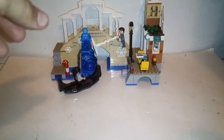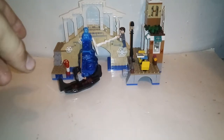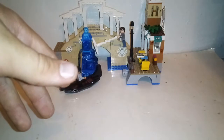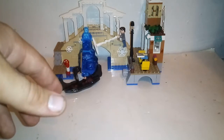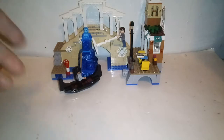What else? Yeah, 471 pieces. I think some places you can get it for $32, some places for $40, I think $40, $45. Doesn't matter. This has been out for 2 months, so you've probably seen it. If not, you already have it.